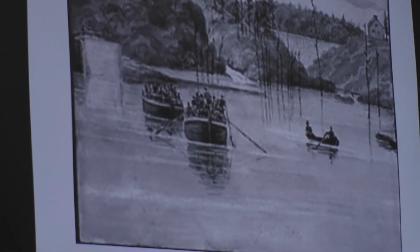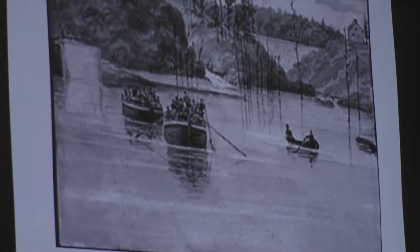Now later the soldiers started traveling in these. They were pulled by a tug, and the soldiers were taken. Now why soldiers? The British Army continued to have a presence in Canada until 1867. The Guard unit at Fort Henry, the last one was the Royal Welsh Fusiliers.